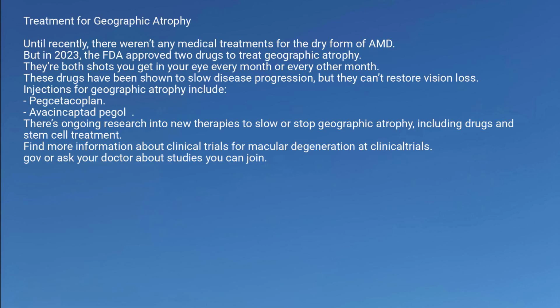Treatment for geographic atrophy. Until recently, there weren't any medical treatments for the dry form of AMD. But in 2023, the FDA approved 2 drugs to treat geographic atrophy. They're both shots you get in your eye every month or every other month. These drugs have been shown to slow disease progression, but they can't restore vision loss.